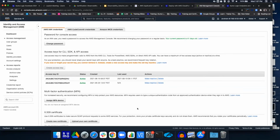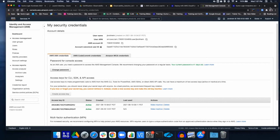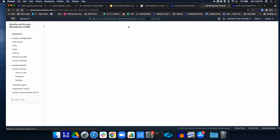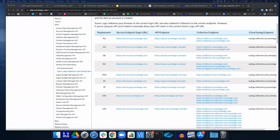Wait, where did my little window go? I don't know where it went. Let me refresh this. Actually, I'm going to move this off the screen because I don't want to show my access key. I guess it doesn't matter too much, but I probably shouldn't.